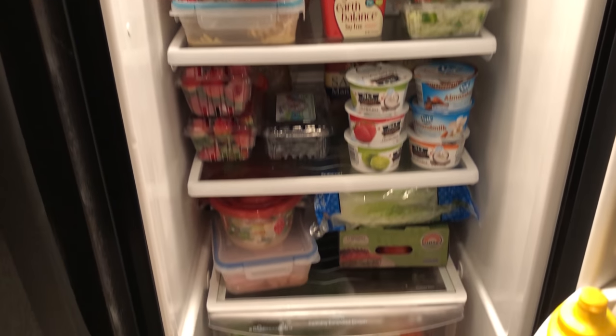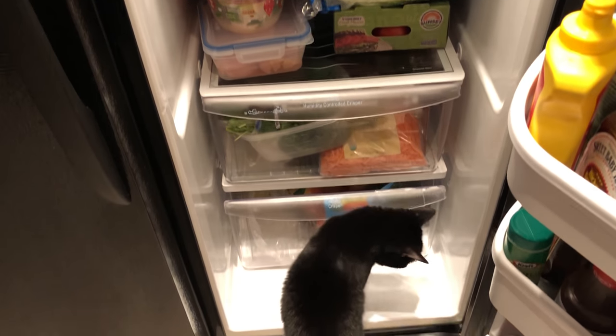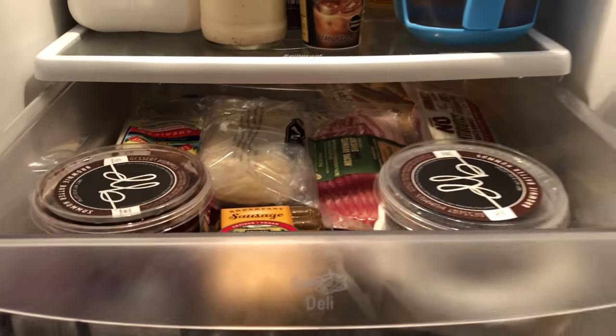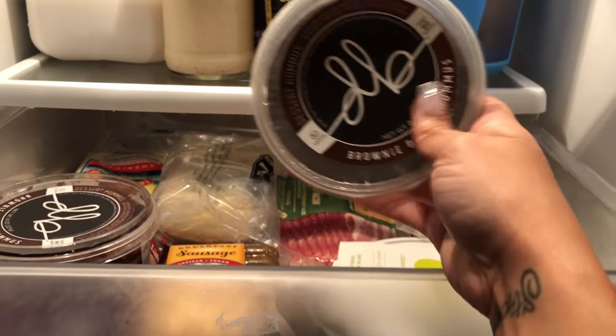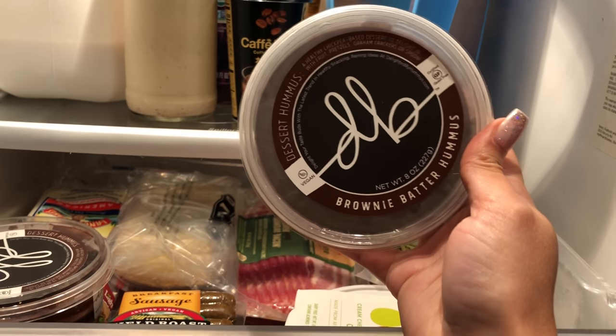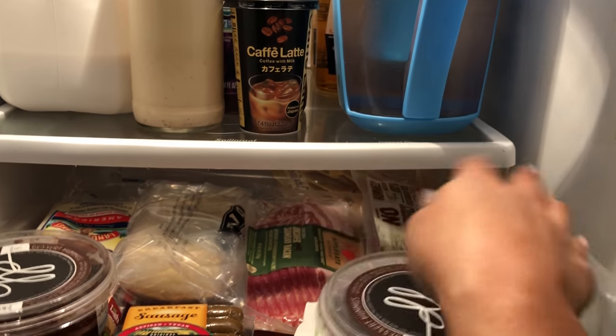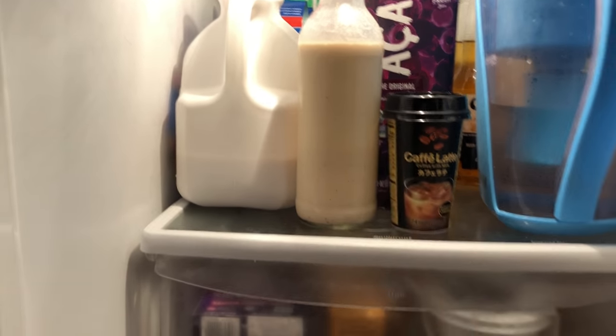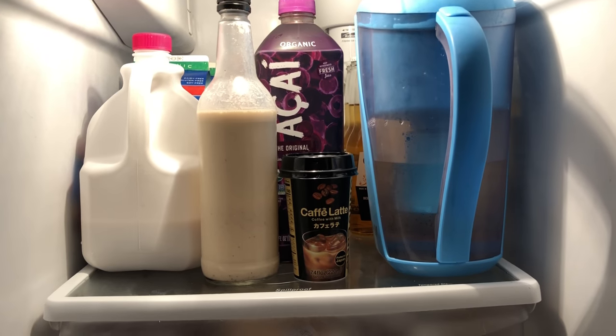Your refrigerator should look like this. Excuse me. Get out of there. This, by the way, guys, is an addiction. Brownie batter hummus. If you haven't tried it, you need to get on it. All of our milks. And I have coquito here. If you're Puerto Rican, you know what coquito is.